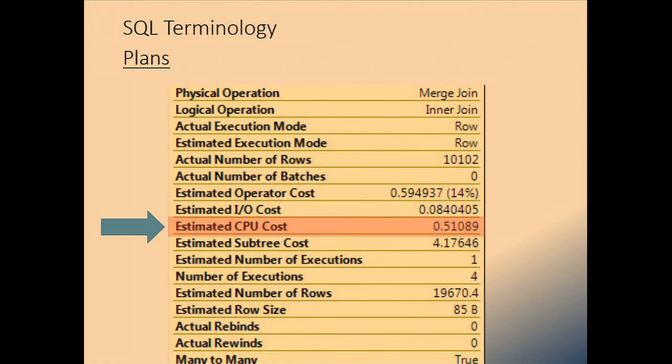CPU cost, I've already talked about CPU cost. You want to keep that down. Again, this can go up in the hundreds. Estimated subtree cost, this is kind of how this statement played within the current execution. If this is a 4 and another one's a 5 in a different connection string, it doesn't mean that this one is necessarily better than the other one. But if you are comparing similar ones, it can help you out. It is something to look at. I've never really figured out the metric that subtree cost is calculated on.